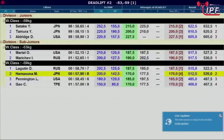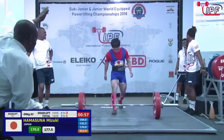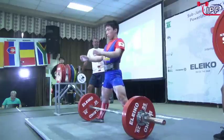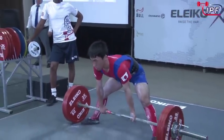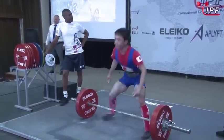So Mizuki Hamasuma from Japan, 177.5. Yeah, and then see he's got Lagutin breathing down his neck, but he can't worry about that right now. He's just got to put as many kilos on that total as he can to try to make him beat him, instead of just staying in touch with him, stay close. Yep. See if any mistakes happen. Absolutely. And then wait for that third lift to make a decision. Now 177.5 is a little bit under his personal best, so it shouldn't be too much trouble for him. And it's not. And that's a smart play tactically.